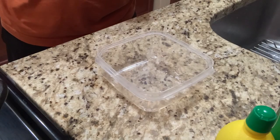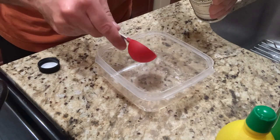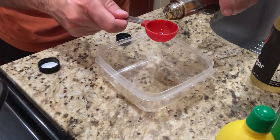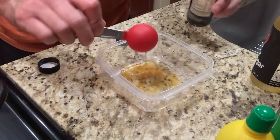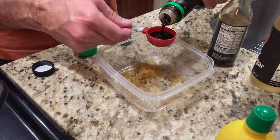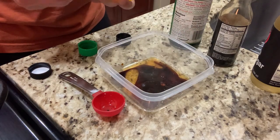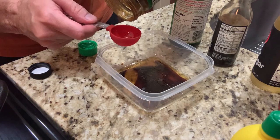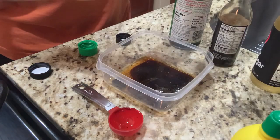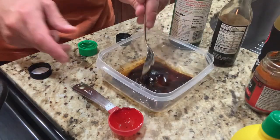Here's how we're gonna marinate this fish. We're gonna use about a tablespoon of rice wine vinegar, a tablespoon sesame oil, a tablespoon soy sauce, lemon juice, about a tablespoon of hoisin, and a little bit of Thai red curry paste. We're just gonna mix this all together.